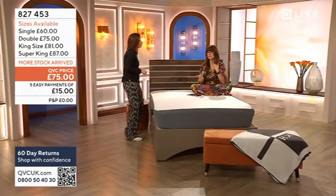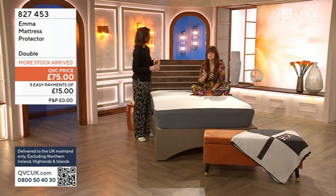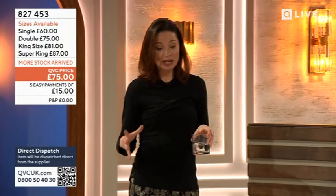And it is 5-star rated as well. Last time we saw it was September, so it's great to be able to get it back. More stock has just arrived. But have a look at that review online. It's so lovely of you to leave those 5-star reviews. Also, it's quite impressive if somebody is that impressed by something as, let's be honest, a bit mundane, a mattress protector. They've gone over to our website and they've given us 5-star praise for this.